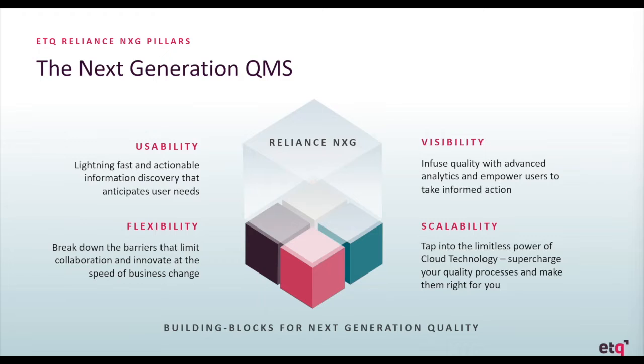We have some customers that have tens of thousands of users literally accessing one system, whether it's internal or external users such as suppliers. So that gives you one platform, one system to manage all your processes with the same look and feel across all the applications as well as the interaction with suppliers.